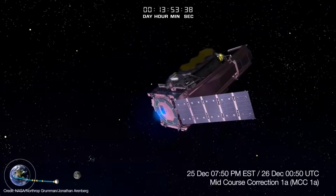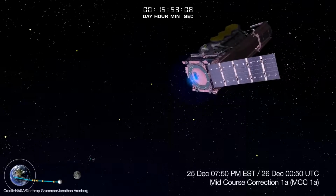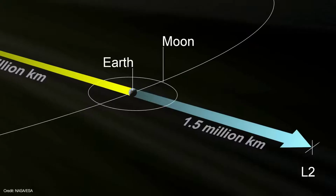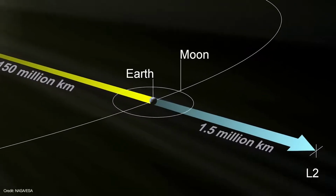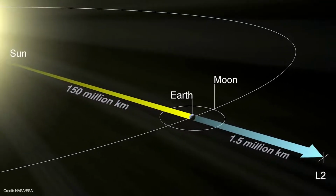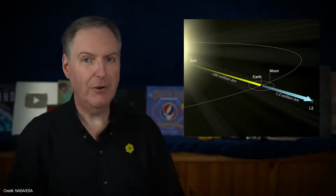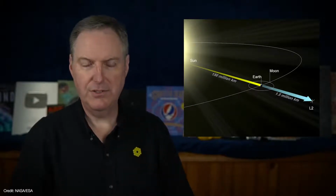The first two, MCC-1A and MCC-1B, were executed on the way out to L2. However, arriving even just shy of L2 leaves us with another problem. At that distance, the Sun is in a permanent annular eclipse by Earth. Webb is solar-powered. Now, it could use nuclear power, but that's expensive and hard to do.